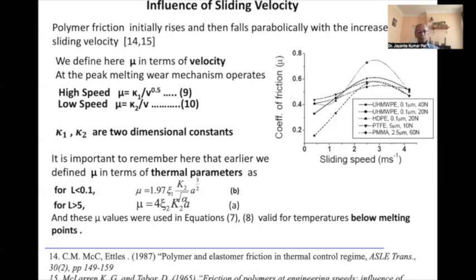It is now important to introduce these in our equations. Earlier, we defined mu in terms of thermal parameters. For L less than 0.1, we said mu is equal to 1.97 epsilon 1 K2 by root alpha A to the power 3 by 2. And for L greater than 5, mu is equal to 4 epsilon 2 K2 A. Now we need to introduce these two equations, 9 and 10, into our earlier model to take into account the influence of sliding velocity. So let's see how we can do that.